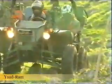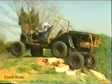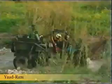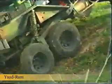Sharp inclines? No problem. Rocky terrain? Easy. Stone steps almost 80 centimeters high. No sweat. Dangerous descents. A desert river rushing with water. Almost nothing can stop this vehicle. And if the first time it doesn't succeed, it will try again.